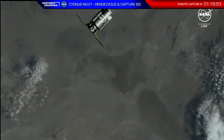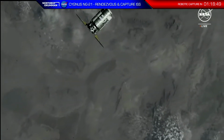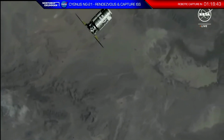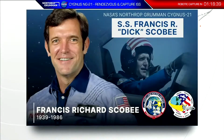So this is Northrop Grumman's 21st cargo resupply mission to the International Space Station. This Cygnus also has a special name. It is a tradition to name Cygnus after a pioneer in space exploration who is deceased. This cargo spacecraft is named the SS Dick Scobie.